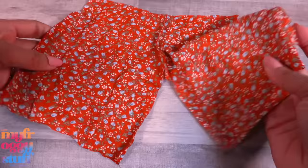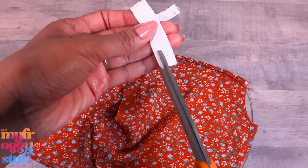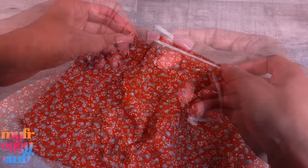Open it up, fold over and hem the bottom. Once the bottom of both legs have been hemmed, I fold over the top edge and iron it flat. Cut a thin piece of elastic. Stretch it a few times to make sure it won't fall apart. We can place it underneath the fold and sew it down, or lay it on top and use a zigzag stitch while pulling it to sew it in place.